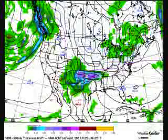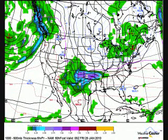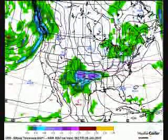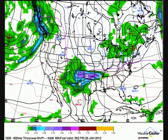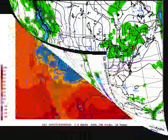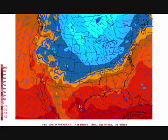We jump ahead 24 hours into Thursday evening, and you can see the cold frontal boundary basically sitting on top of the Tennessee Valley back into Memphis, Little Rock, heading on down towards Dallas-Fort Worth. A large area of heavy precipitation, likely in the form of sleet and snow, across portions of Oklahoma, definitely the panhandles of Oklahoma into Texas.